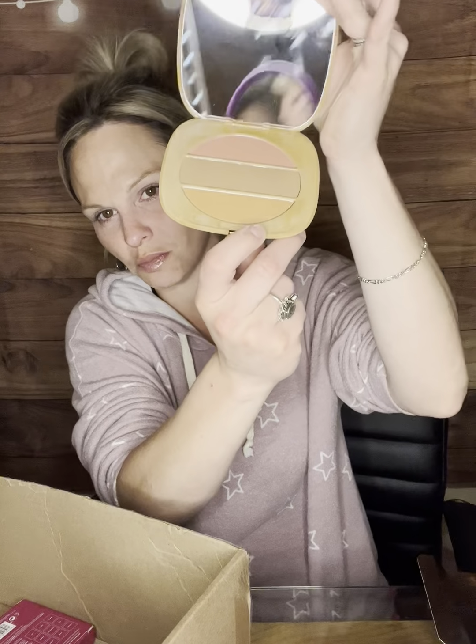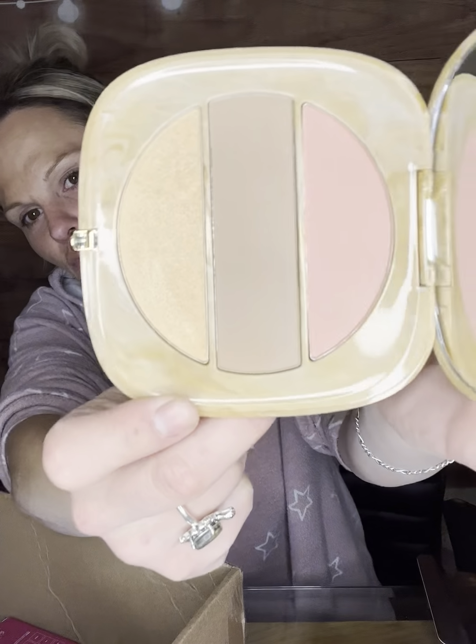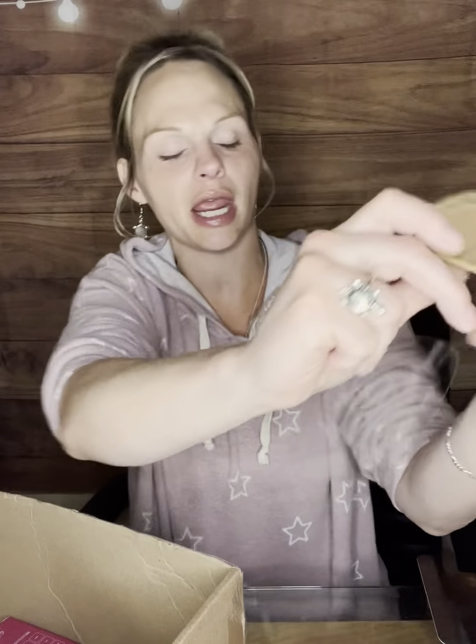It's got a huge mirror, and then it has a highlight, a blush, and a bronzer or contour shade. And it smells like a summer day. You want to know what it smells like? It smells like suntan lotion, like that coconut suntan lotion smell, which I don't mind at all. It's definitely not overpowering, just a light hint of that. So I like that, and I love the packaging on it too. It feels really luxe and nice. So I'm excited to add that into my collection.